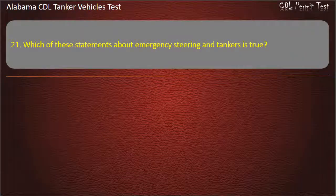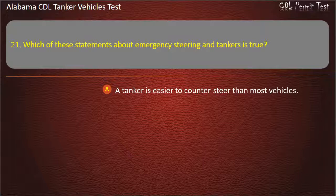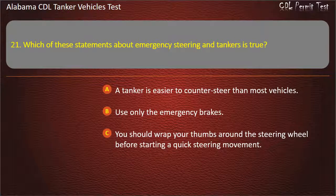Question 21. Which of these statements about emergency steering and tankers is true? A tanker is easier to countersteer than most vehicles. Use only the emergency brakes. You should wrap your thumbs around the steering wheel before starting a quick steering movement. Answer. Use only the emergency brakes.